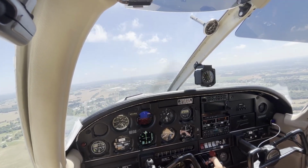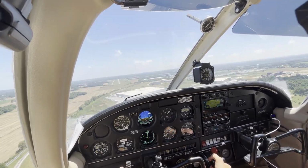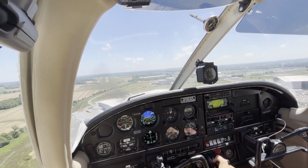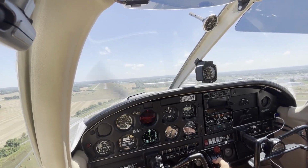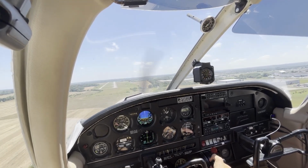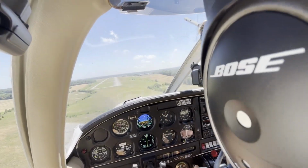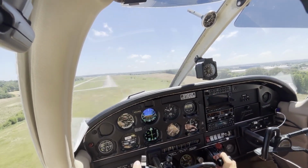Addington traffic, Cherokee 55416, 3 mile final, ILS 5, full stop Addington. Slow down. 200 till minimums. So that noise is when you hit your bugged altitude, right? 200 feet till it. But you had to bug that, right? Yeah, you didn't know the minimum unless you bugged it. Correct.